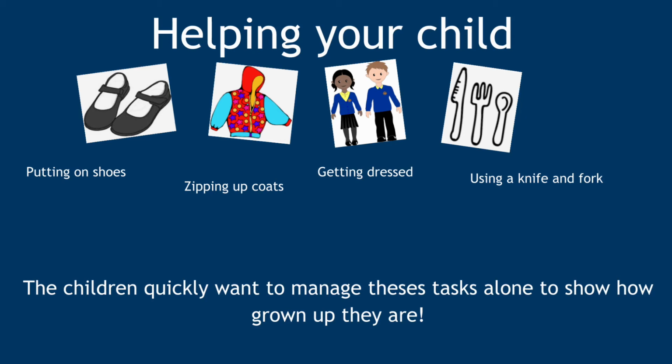And also something which is so important is using cutlery. The children do go over to the junior school and we do teach children how to use cutlery properly. We don't want them picking up mashed potato with their hand, and we do try to develop these skills from the get-go. So if you can try and work on that in the summer holidays as well, that would be absolutely brilliant.